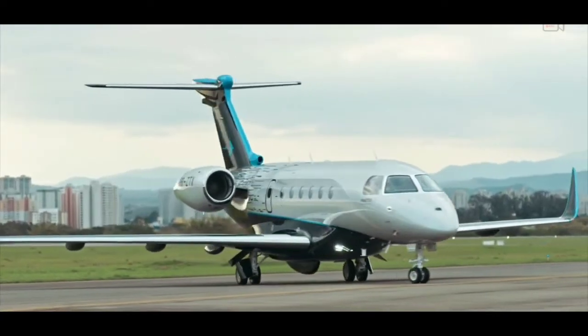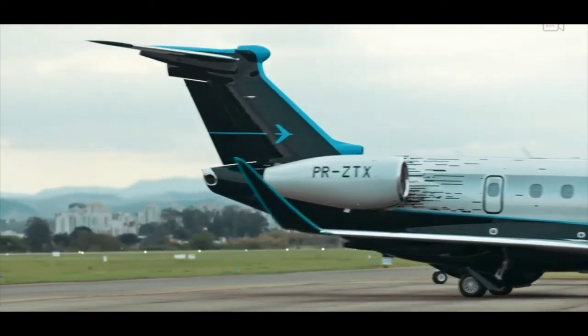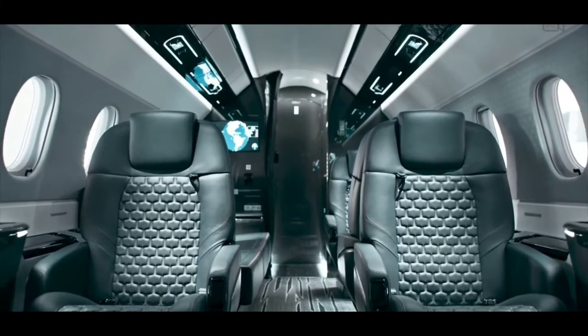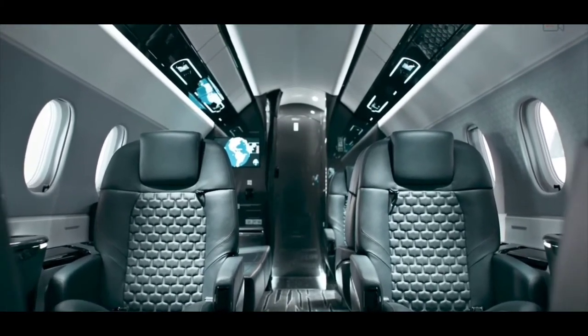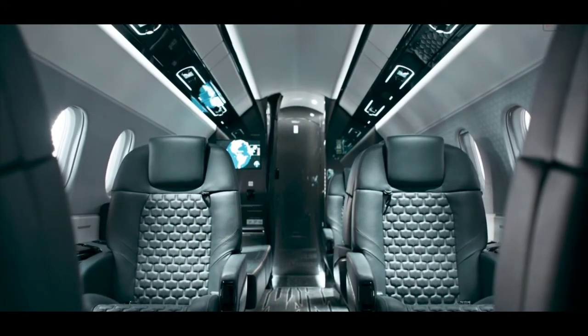All Embraer business jets recirculate the air in the cabin, with the Praetor 500 and Praetor 600 offering the choice between either 100% fresh air or recirculated air as an option, providing a quicker path to your desired cabin temperature.